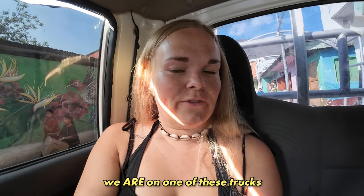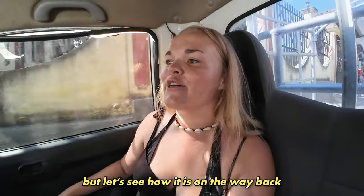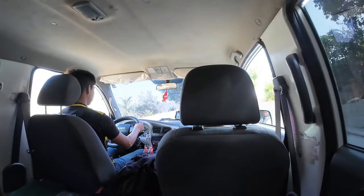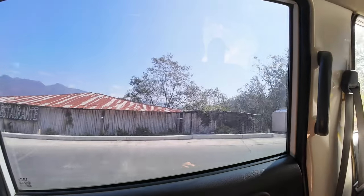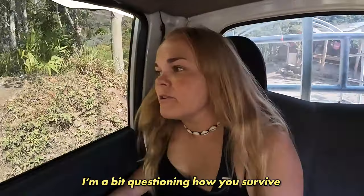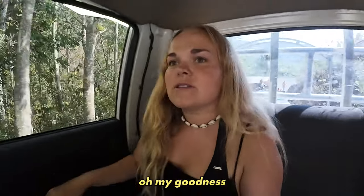We are on one of these trucks, but we somehow got lucky and we actually got seats, so we don't need to stand back there. But let's see how it is on the way back. This is definitely more comfortable, less adventurous though. A bit questioning how you survive if you're standing in the back of the truck, because it's a very bumpy ride. Oh my goodness.